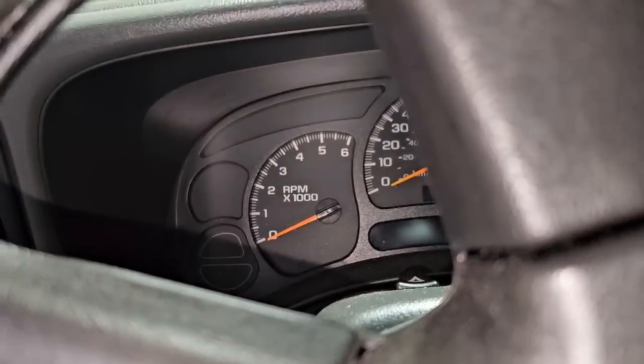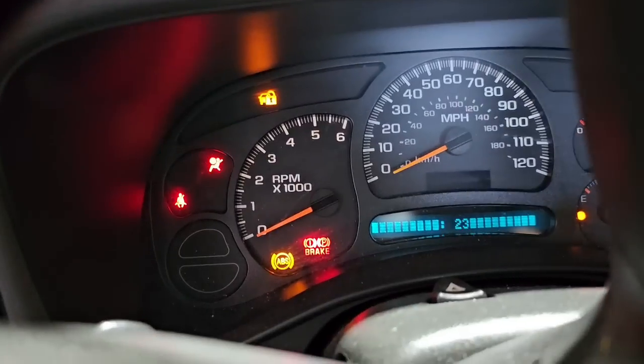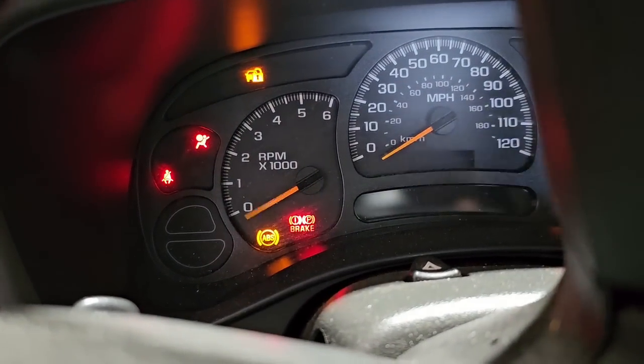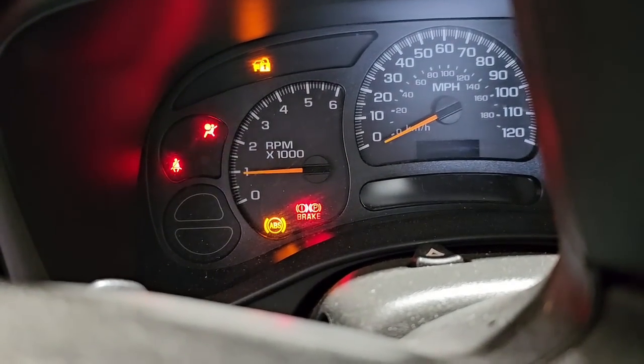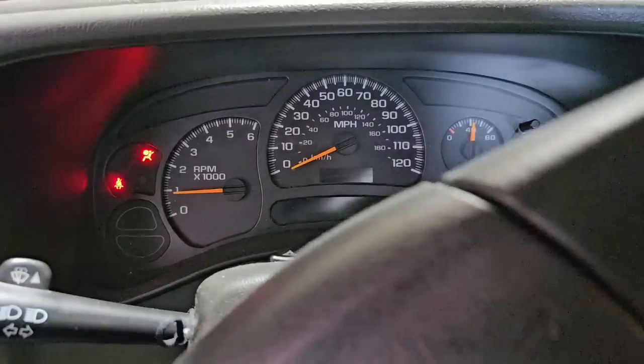So, I shut the light off. ABS is down there. Oh, yep, there it goes. As soon as I started it, it cleared it. So, obviously it saw the repair, so now I'm going to take it for a ride again just to see how it is. Because, like I said, I never experienced a problem to begin with.